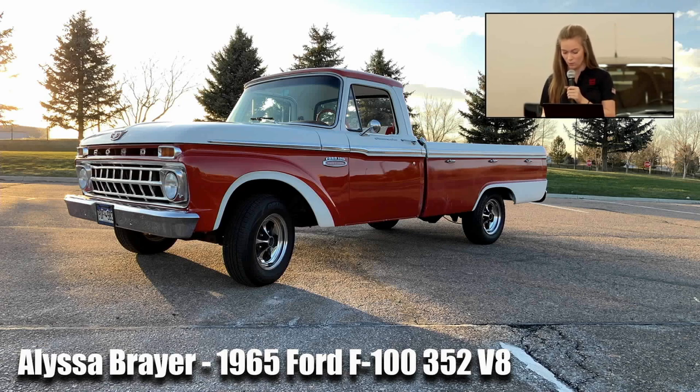Is easily one of her favorite vehicles she will probably ever own, because it was her first and it is her pride and joy to own it. Her favorite Griot's Garage product to use on it has to be Best of Show Detailer. She uses it before every show as well as in between washes to keep it clean 24/7.